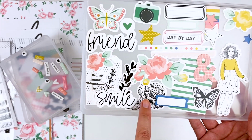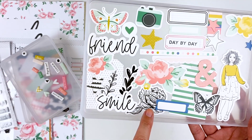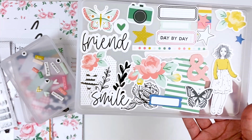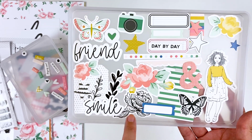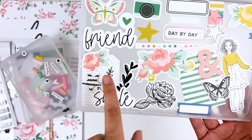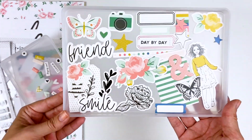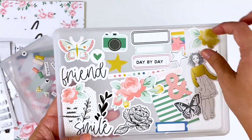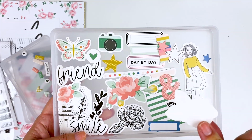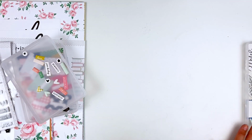And then you've got some black and whites. Black and white illustration is totally on trend right now, and you're going to see that in some other elements in this collection as well. You've got this illustrated floral here, the butterfly, some greenery pieces. You've got some titles, some tags. So lots of great elements to work with there. Really nice quality, and they are just blank on the back side. So there's a look at the die cut pieces.